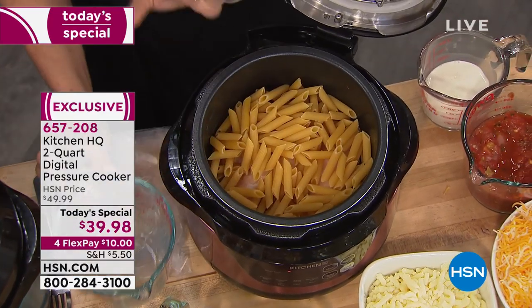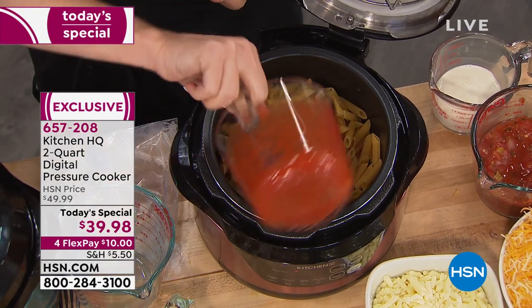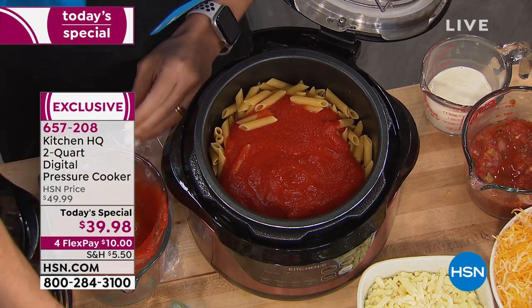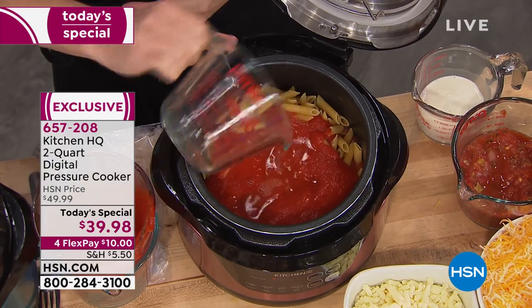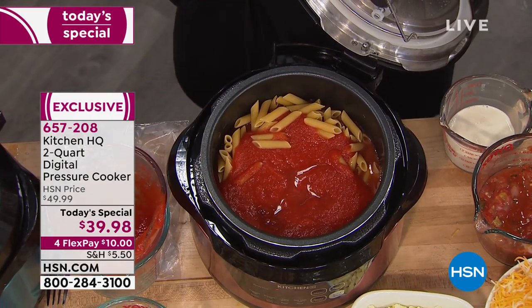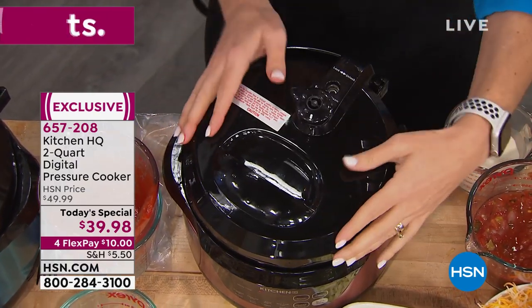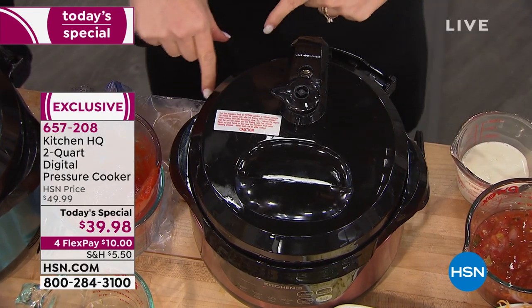So I'm gonna take the meat, I'm gonna take uncooked pasta, I'm gonna take my marinara. This recipe actually comes in the book, the manual you're getting with it. You'll get 11 recipes today. That's right. And this is the secret. It's all about liquid with pressure cooking. When you put the liquid in, what happens? We're gonna close this. We're gonna take that liquid and make it into steam in a closed environment that creates pressure. So you saw I put the lid down, I locked it in.